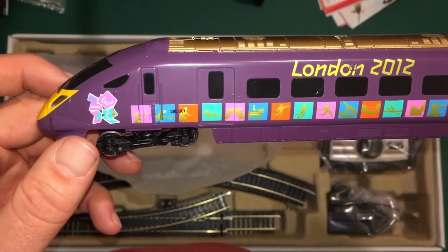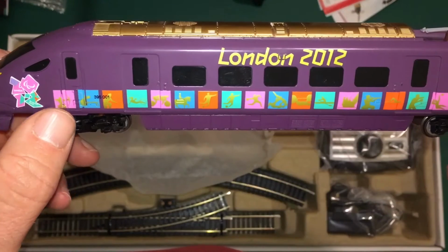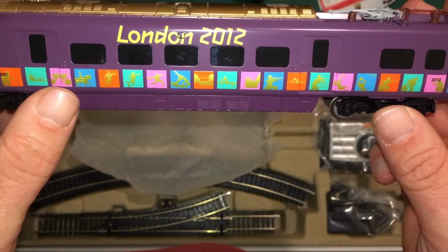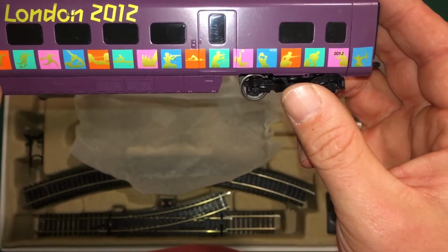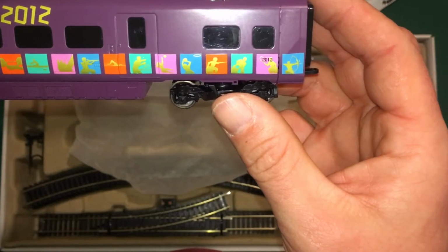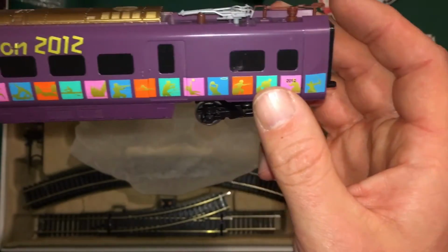There we go. So we've got the 2012, that's the Paralympic symbol I should say. And we've got every single one of these. We've got archery. I'm trying to make them all out now. But various cycling ones, the equestrian ones, football, discus. There's a lot of the rowing, the weights, swimming, shooting. So they're all different, all of the images on the side.